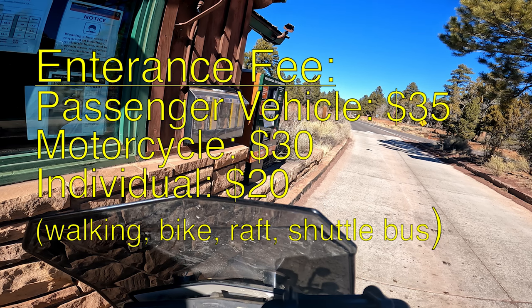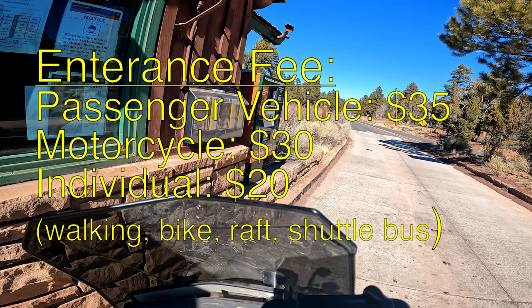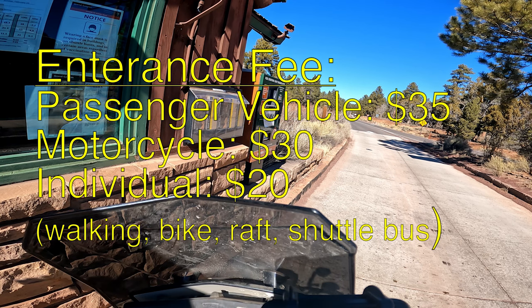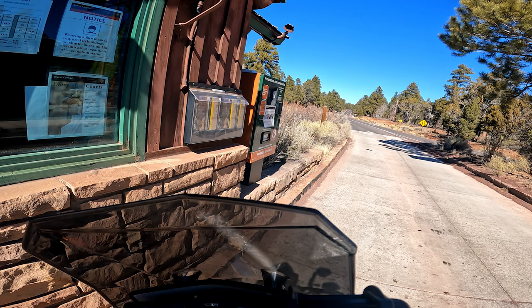Grand Canyon National Park charges an entrance fee. Passenger vehicles with up to 15 passengers is $35. Motorcycle is $30, or an individual, whether they're walking, biking, rafting through the canyon, or arriving by shuttle bus, is $20 each. Your America the Beautiful Interagency Pass, of course, will get you in as well.